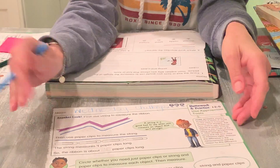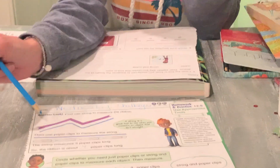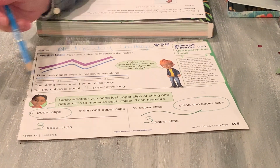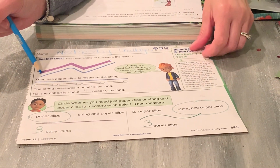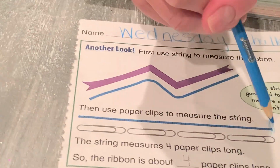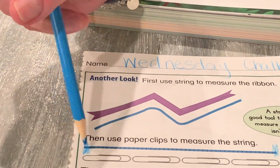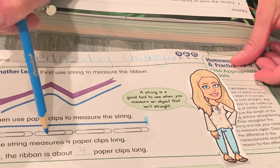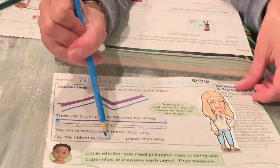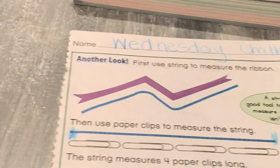We're measuring with paper clips. This is use paper clips to measure the string. First, use string to measure the ribbon. We had to take this ribbon, which is all squiggle squaggle, and make the string squiggle squaggle too. Then after that squiggly string, we laid it out end to end, right flat, and we went 1, 2, 3, 4. It was about 4 paper clips long. So the ribbon is about 4 paper clips long, because that's how much the string was when we stretched it out straight. I lost my piece of string, which was white.